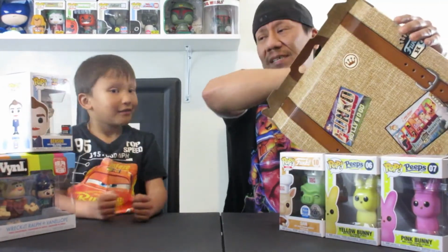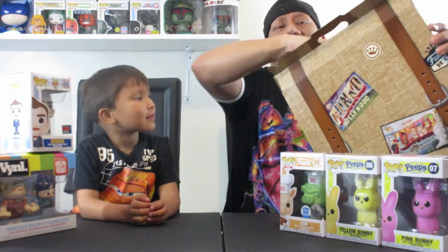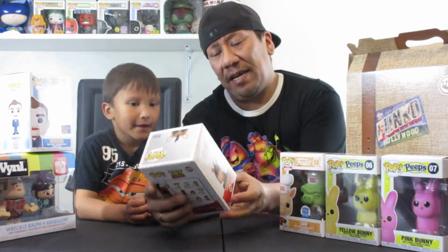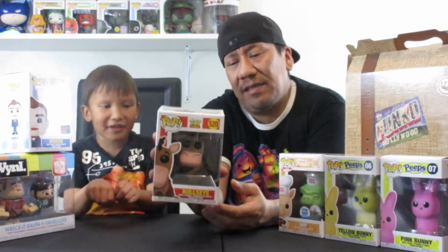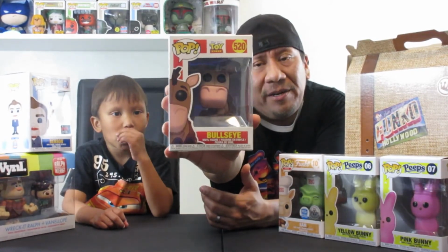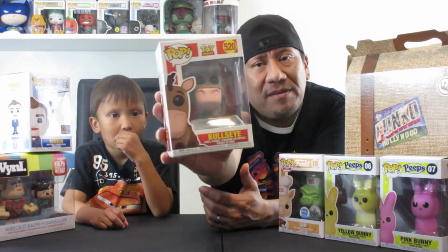Okay, and the next one, and the last one, is... Guys, the smaller Funko Hollywood is, ooh, Bullseye. I like Bullseye, from the original Toy Story edition. Check that out. It's one of my favorite characters from Toy Story also.